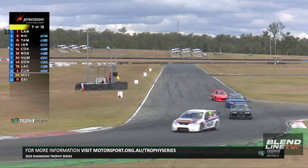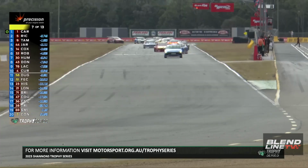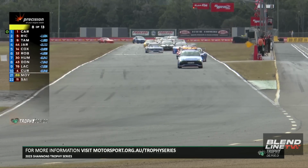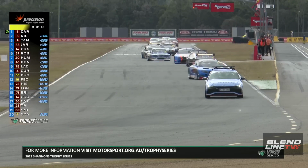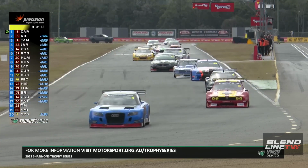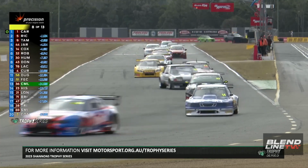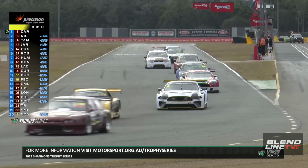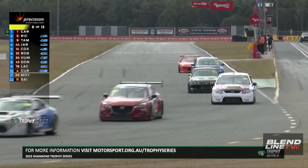Garry O'Brien. Ray Hislop going through the screen there as well. Great to see Ray finding a happy home in sports sedans. He was a dominant force amongst a controversial era in improved production racing, but we're going to have a chat to him on the Grassroots Racing podcast in the not too distant future. So keep an eye out on the Speed Cafe podcasts, because it's a very interesting story to tell for Ray Hislop.